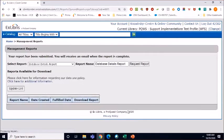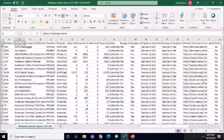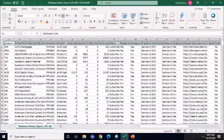And I'm going to cheat a little bit. I actually pulled reports before this meeting so that we can take a look at what they look like when you extract them to Excel.